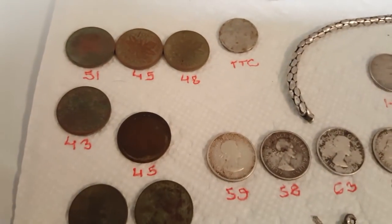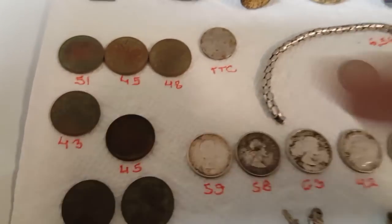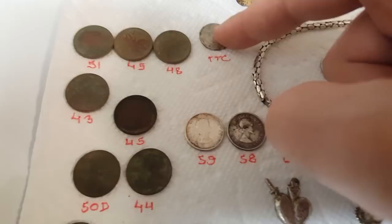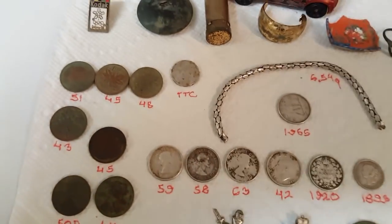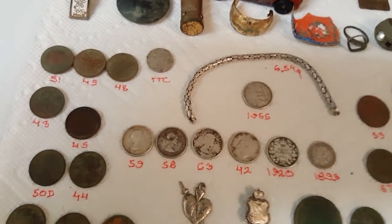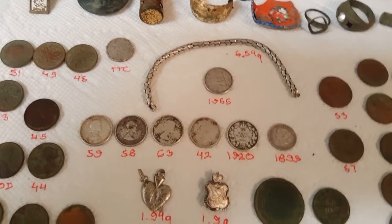4 King George pennies, 51, 45, 48 and 43. 1 TTC, Toronto Transit Commission token. This one's from the 60s. I seem to be getting them almost every other time I go out in the city.